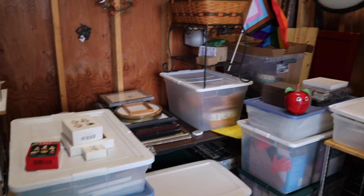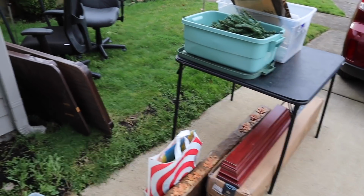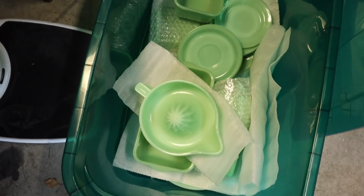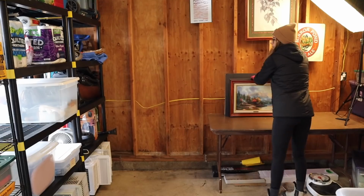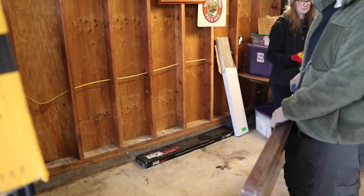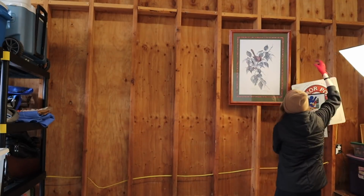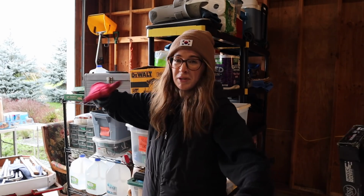So our keep pile's still looking pretty big. And it's eBay, it's keeping eBay, but we are making some progress. Okay, now we're gonna move this section into a permanent mini garage on this side of the wall, and then it'll open up this whole space for us.